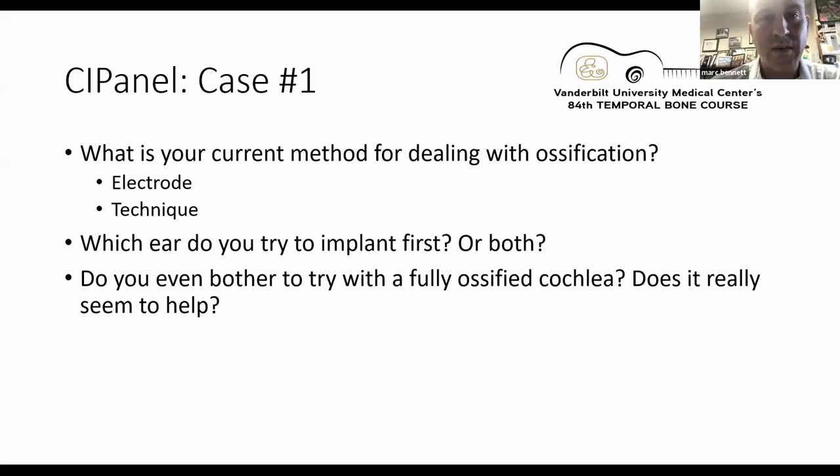Yeah, worst case scenario, you're going after the other ear months out down the road, and it wouldn't change the outcomes at all. Okay, all right. Does anybody else have a different view on it? Anybody approach that differently?